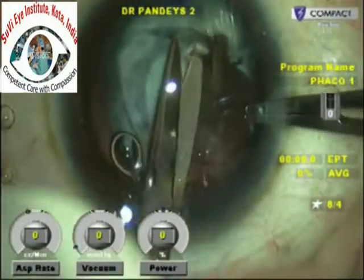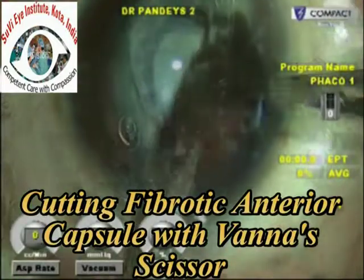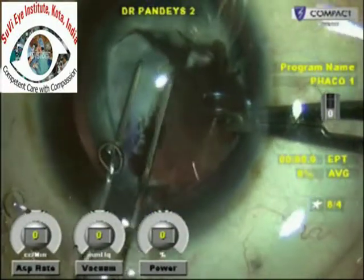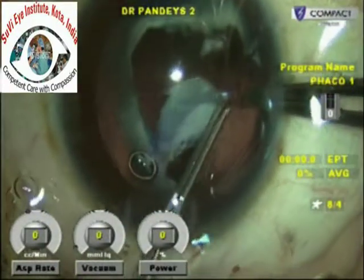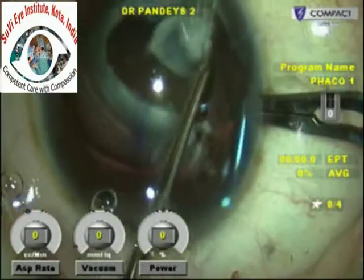So we make the side port and the main incisions. The capsule has been stained for better visibility, and because this capsule was so thick and fibrotic, we had to use Vannas scissors to actually cut the fibrotic anterior capsule. A shimmering ring has been formed here.